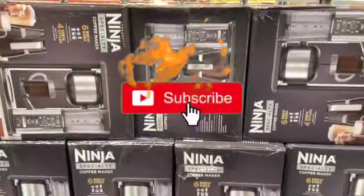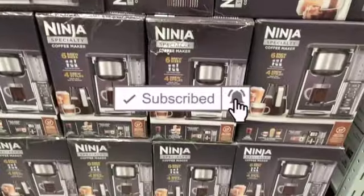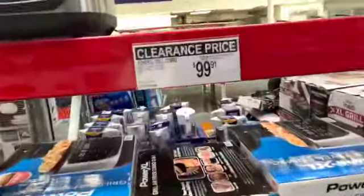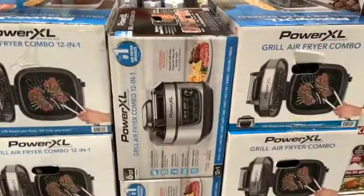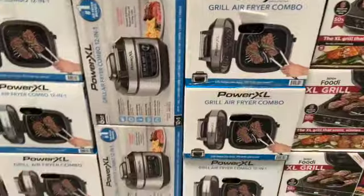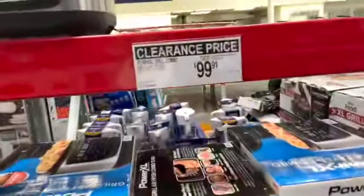Back in, I'd say 2014, I started couponing and I kind of slowed down once I had my daughter. But maybe that's something that I'll probably be getting back into.